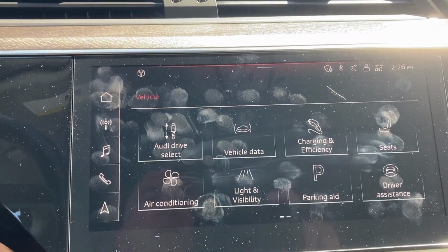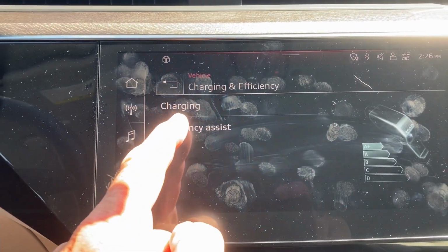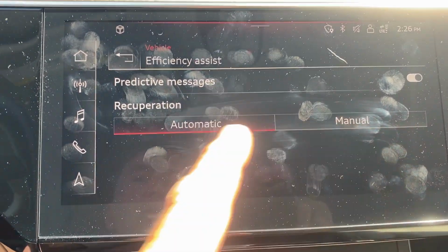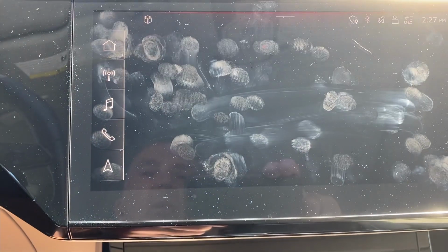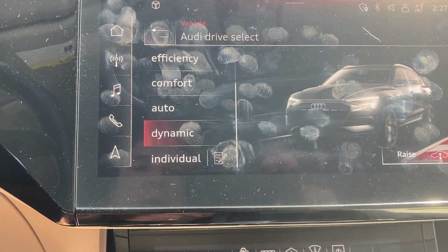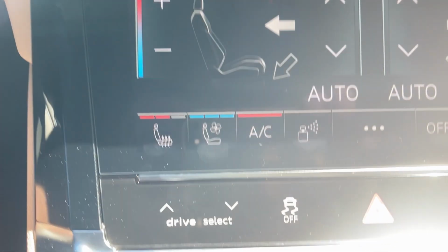There were a couple of things that I wanted to show you. Like if we have charging and efficiency, if you go into efficiency assist, this is where you can set either automatic or manual recuperation. So there was some control over the settings there. Audi Drive Select is, you know, kind of how you want it to behave. There's also a button down here.